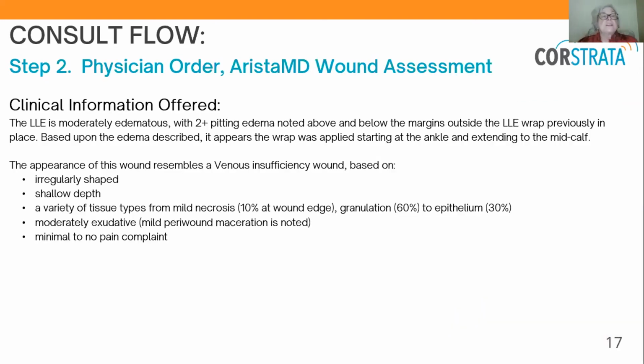Okay, so this is the clinical information that was offered. Left lower extremity is moderately edematous with the 2+ pitting edema noted above and below the margins outside the wrap previously in place. Based upon the edema described, it appears that the wrap was applied starting at the ankle and extending to the mid-calf. And then they go through and start talking about the wound.